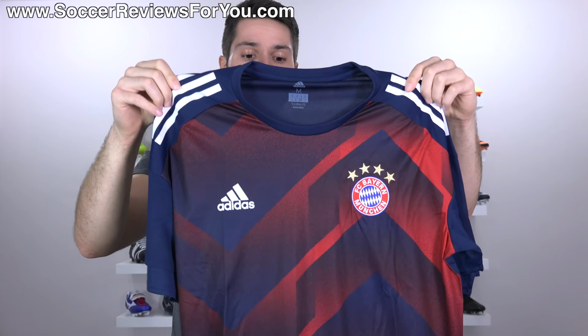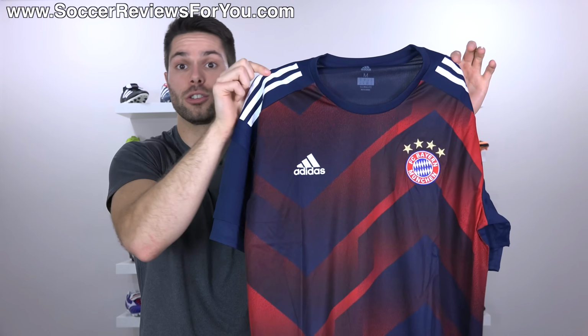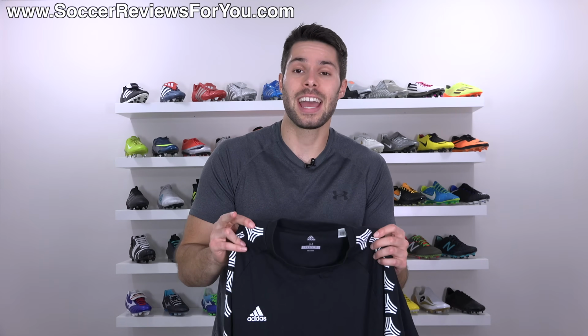So again, it's not super cheap, but the quality is very, very good. And again, it's kind of a dual purpose item in that you can wear it casually, but you can also wear it for training. The final training shirt I have to show you is a little different in that one, it's cheaper with a $40 retail price, and two, it's long sleeve.